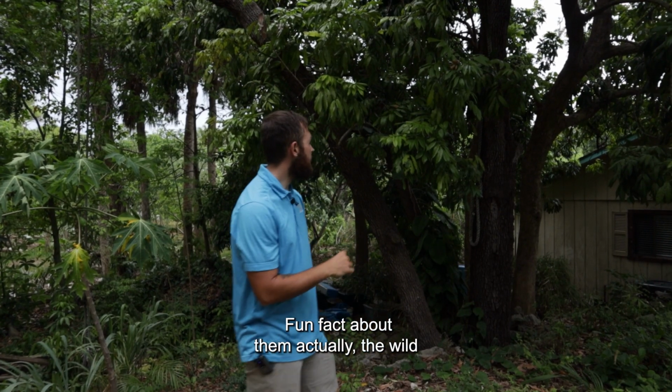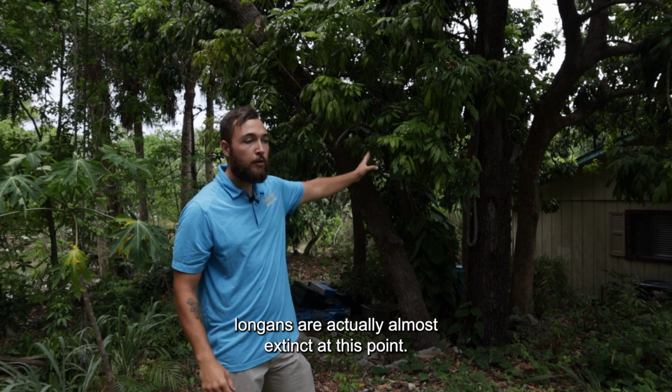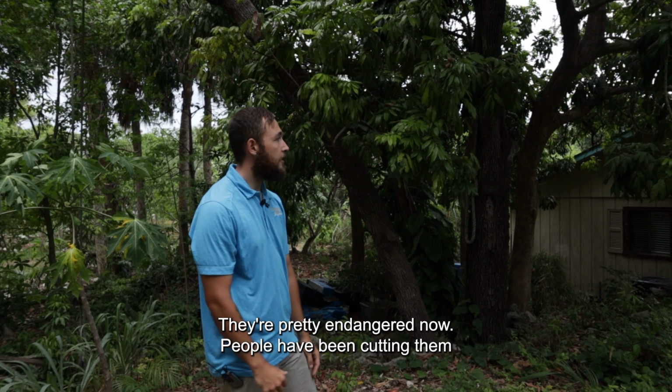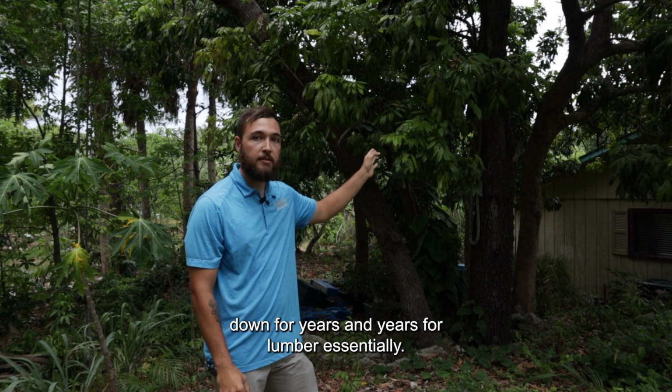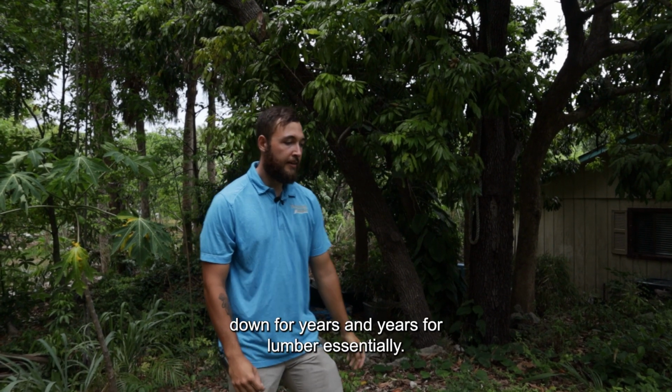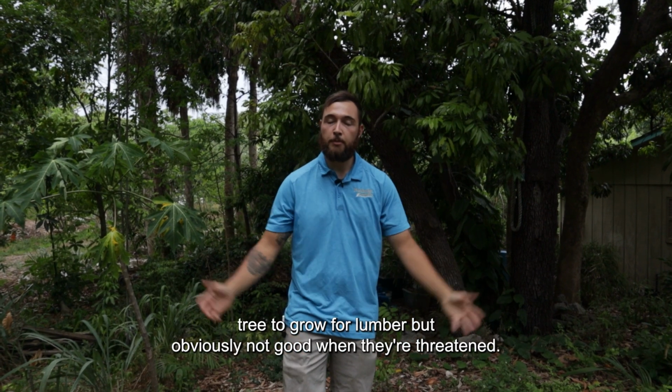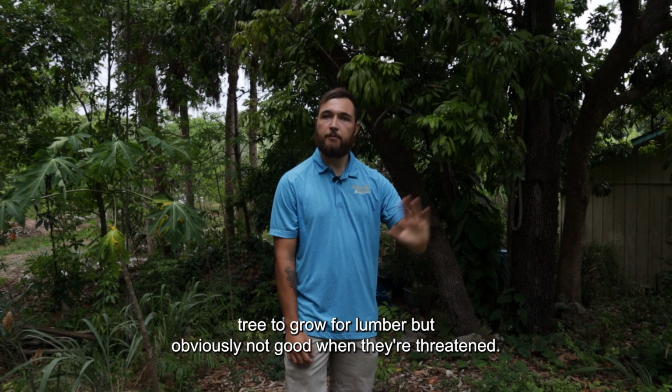Fun fact about them, the wild Longans are almost extinct at this point. They are pretty endangered now. People have been cutting them down for years and years for lumber essentially. I mean, they're massive 100-foot tall trees. It's a really good tree to grow for lumber, but obviously not good when they're threatened.